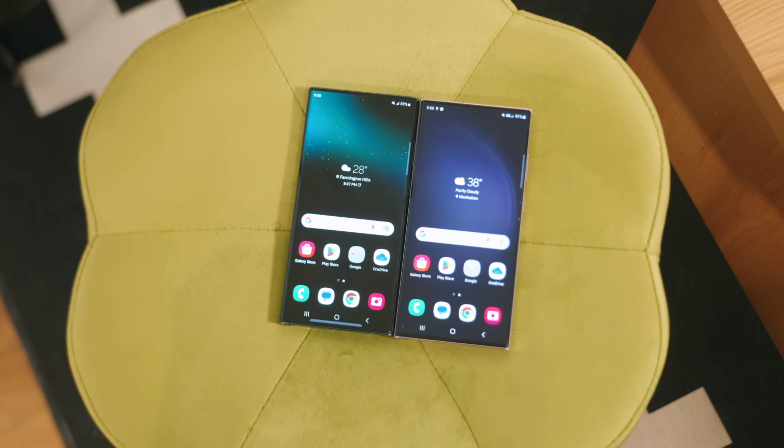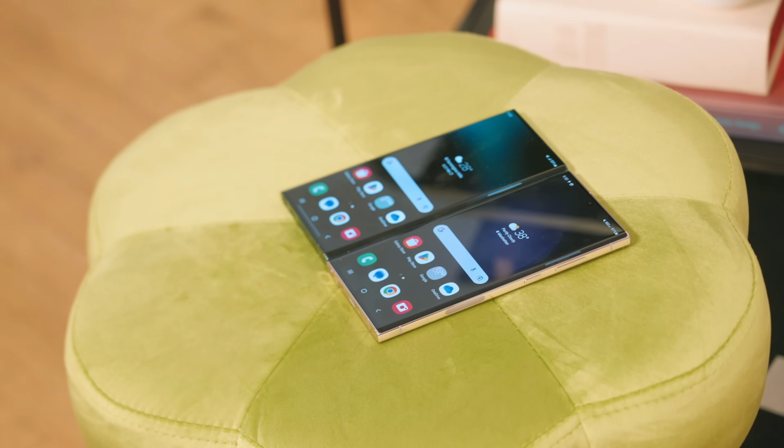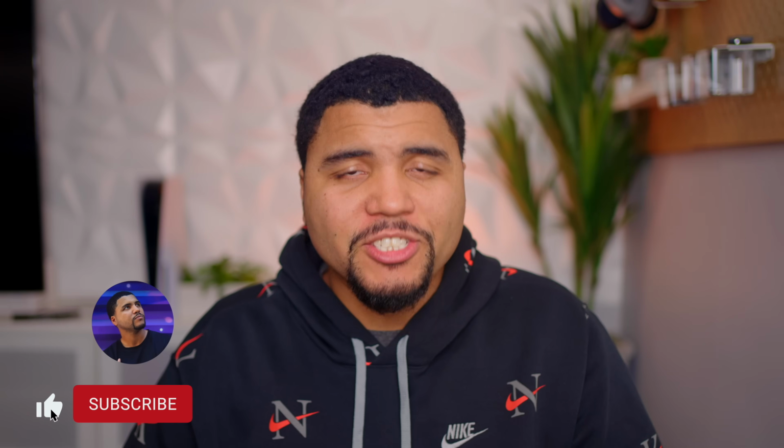The Galaxy S23 Ultra is Samsung's latest flagship for 2023, and I had a chance to check it out a little bit early, so I wanted to give you guys my impressions versus the Galaxy S22 Ultra. Now, side by side, there isn't a lot that's different on the surface, but there are a few things underneath the hood that we gotta talk about. I'm Kevin the Tech Ninja, and let's talk about the differences between these two phones.